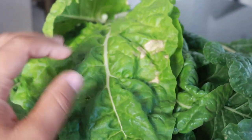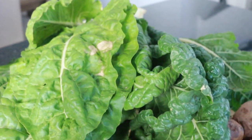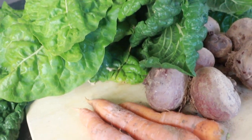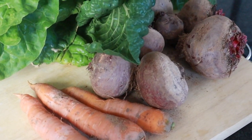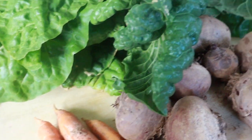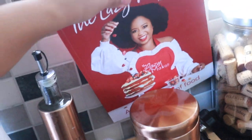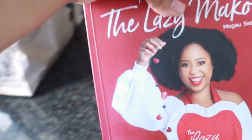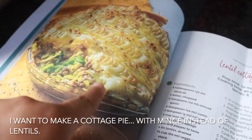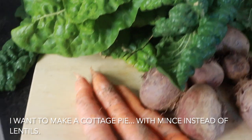But hubby just cleaned them out and threw them away just so the garden looks together again. So this is what he got for me this morning. I want to make mash. Let me just show you guys. I'm going to be using my book today. There's spinach with this recipe, so I'm going to use that.